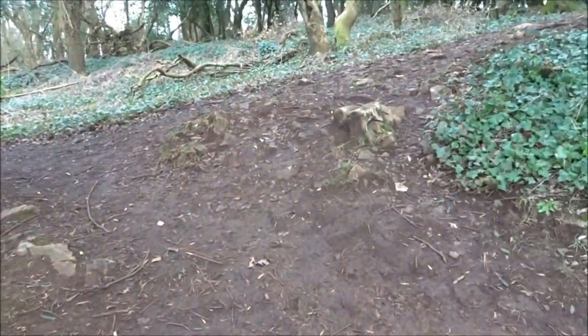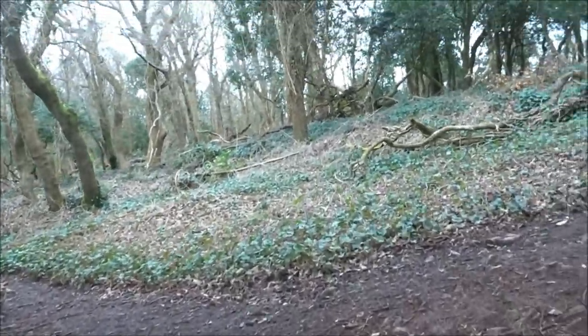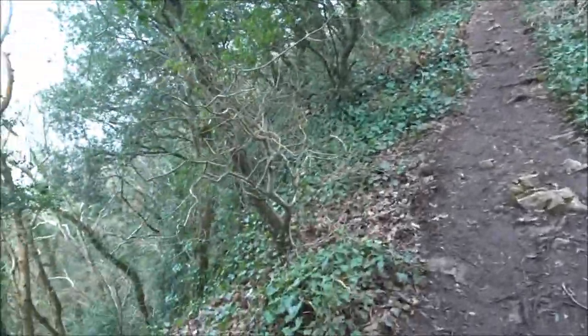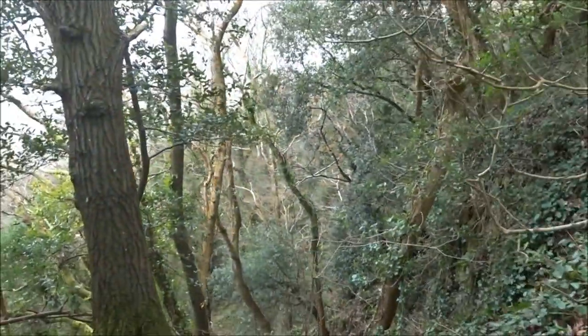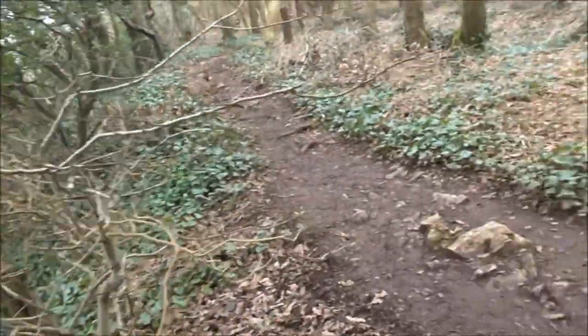I'm absolutely plastered with mud though, but I have got my waterproofs. I'll have to put them on when I go in Tesco's. Yeah, so it's a long way down, folks. I probably came up the easiest track. But another time I'm going to follow the track along there.